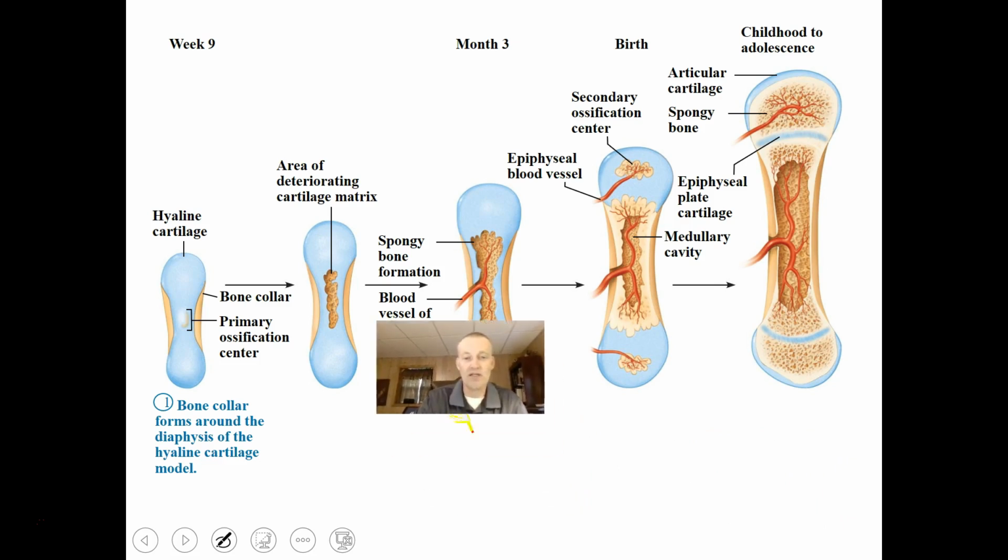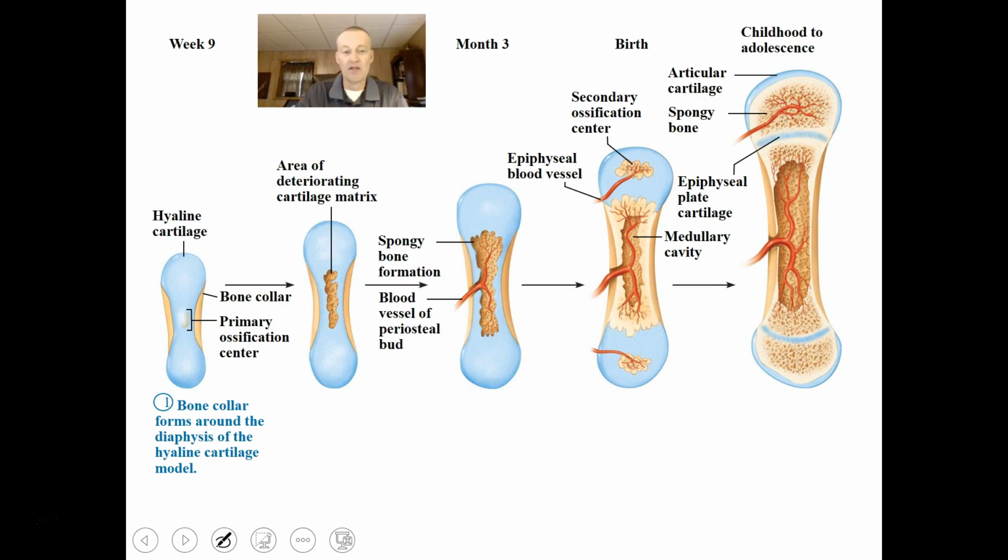So we'll start down here at the bottom. At the bottom here, we have cells. The primary ossification centers are developing because you have nutrient arteries beginning to grow in it. The hyaline cartilage serves as the model for those bone cells to begin to grow in.